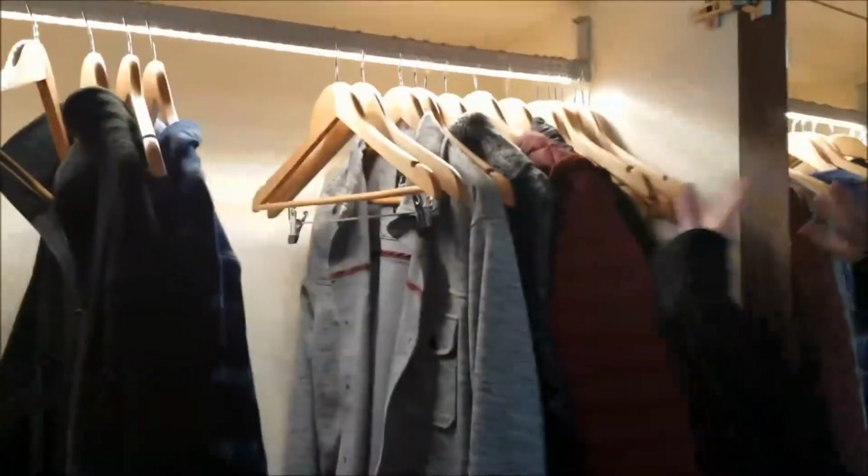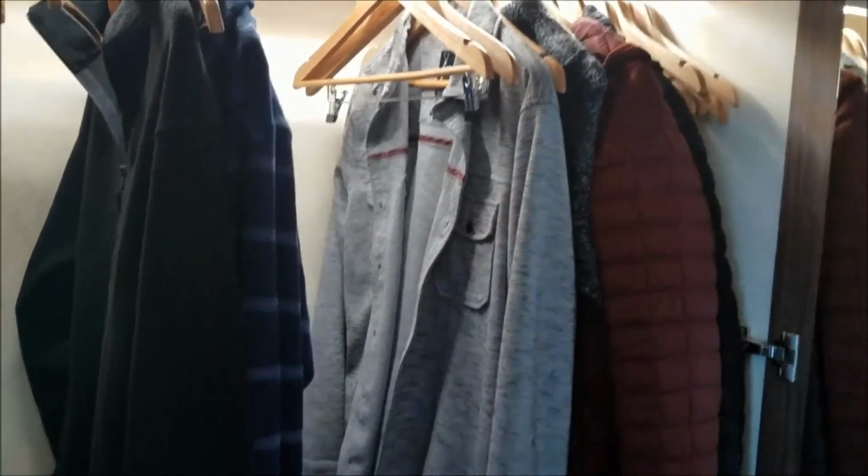So here is the closet space. Lots of clothes hangers. We met some guests who said there just weren't enough clothes hangers. I guess that we just fold most of our clothes that are winter clothes. We don't hang a lot. But anyway, we've stored one of our suitcases here. We've got one under the bed.